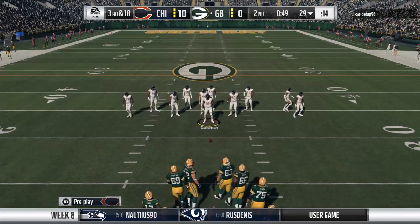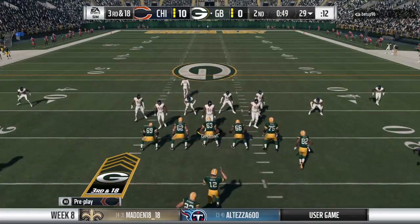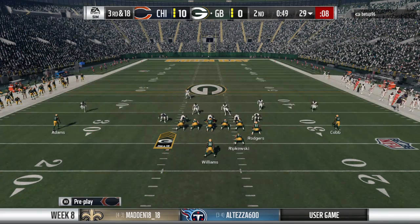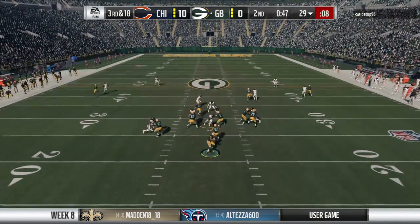The Packers on 3rd down. They've only converted once in 4 tries. This will be a tough 3rd and 18. Rodgers now to throw.